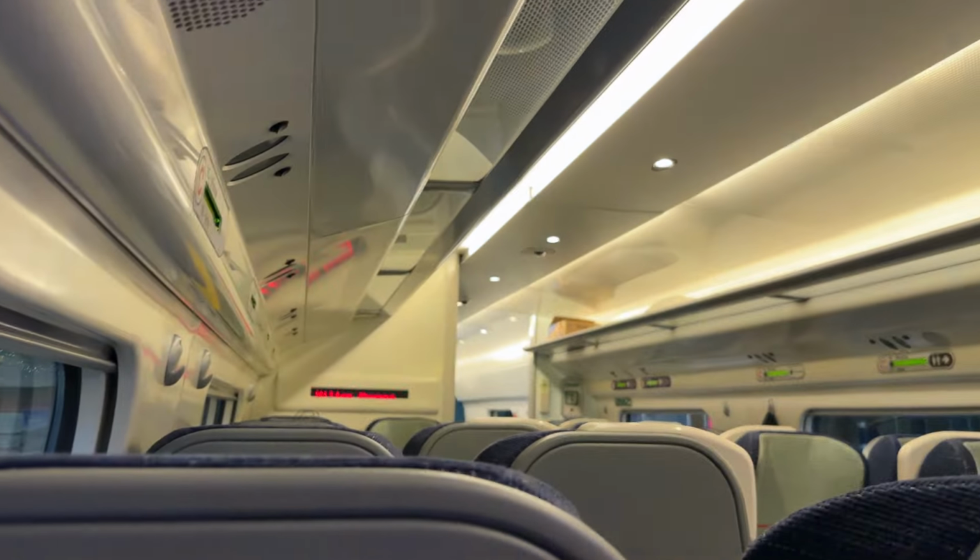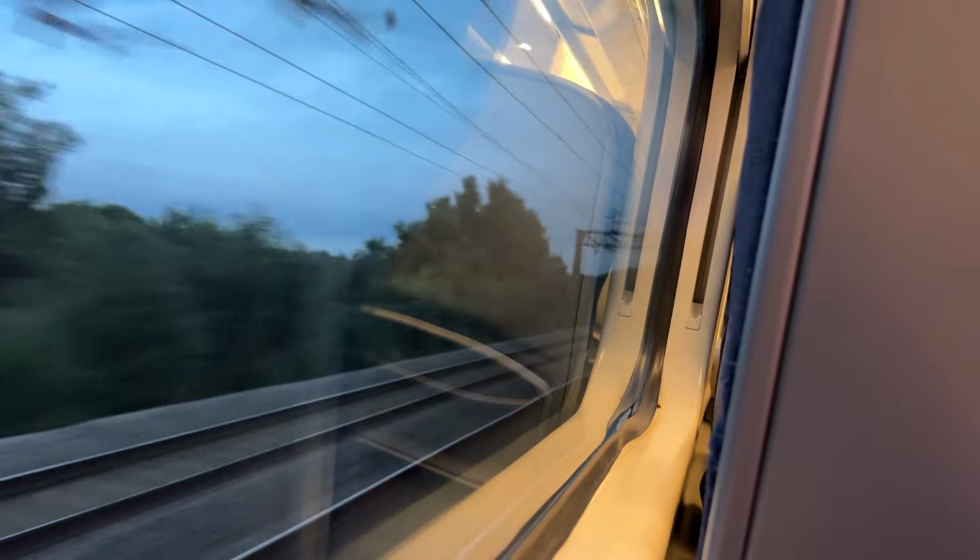So after plugging my phone in, I decided to look around at the rest of the features that are available with your seat. Now instead of getting a big window, you get a small window, but it comes with a blind, so if it's daytime and the sun is absolutely blinding you, you can just bring the blind down. The trains that Avanti West Coast have also have the ability to tilt, meaning it can take bends at much faster speeds, resulting in decreased journey times.